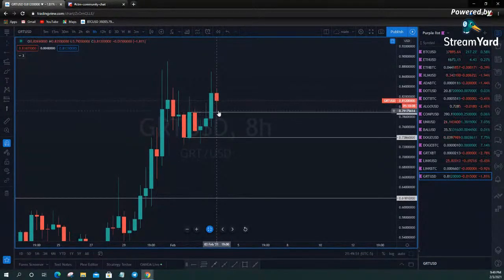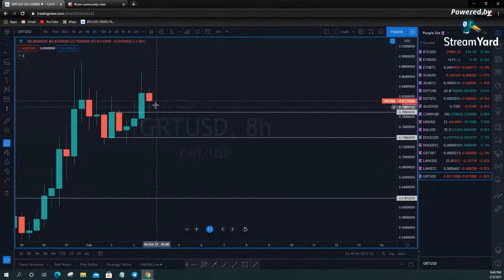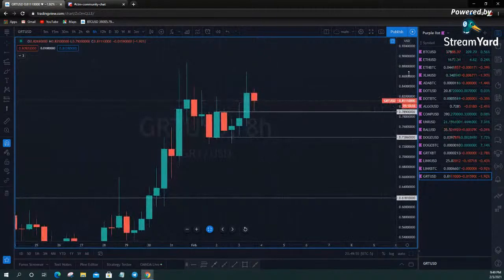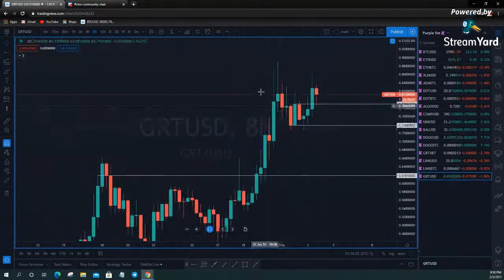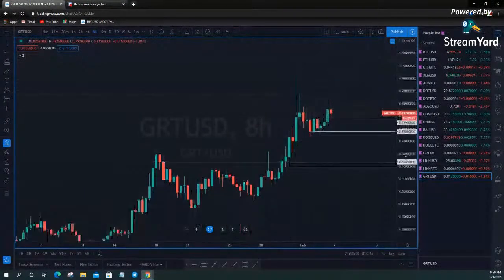And since you're testing this last area of support and you seem to be finding it, yeah, you could probably head higher. Absolutely. I don't necessarily like taking any fresh buys here unless I get multiple 8-hour candles testing this level and failing to close below, because you are at such a massive swing high area.